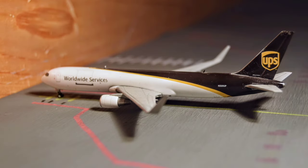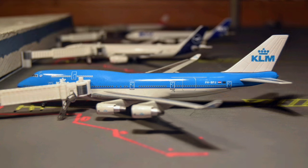Moving over to cargo for a split second, we have a UPS 767-300 freighter. He's scheduled for departure out to Louisville in 7 hours. Here we have the gem of Star Valley, which is Concourse A. It's an absolute gem with all of our internationals and Delta Airlines.